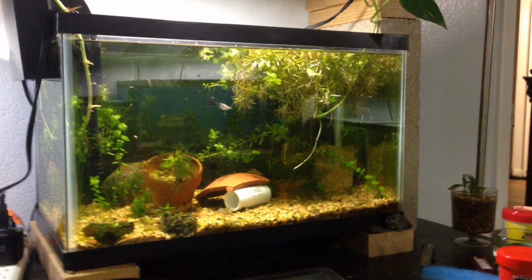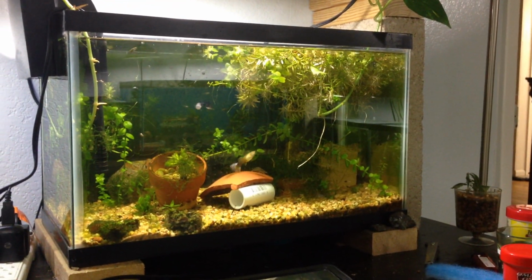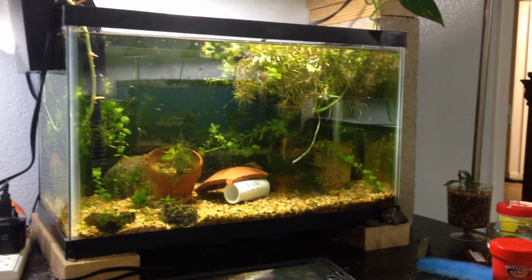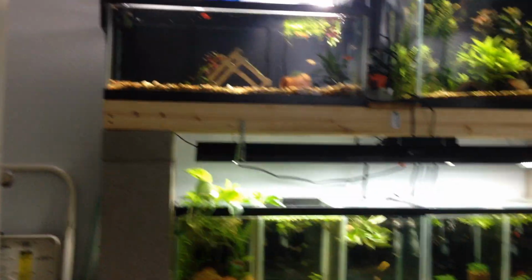It's December, so I thought I'd do a December update. It's getting pretty close to the end, about the 28th of December. So here we go with Dave's Fish Room.